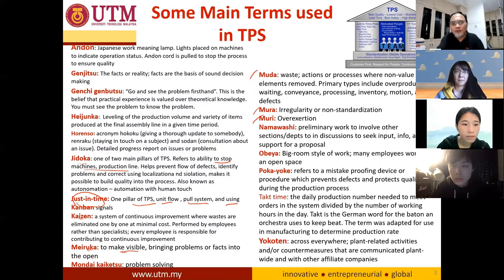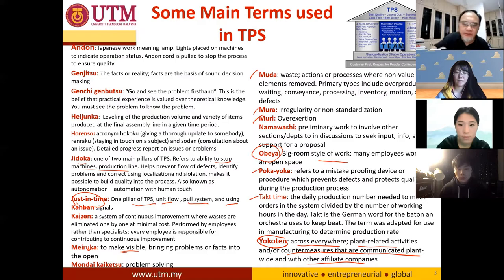Nemawashi, maybe it's the wrong spelling: preliminary discussion. There is obeya, a big room style of work where many people discuss in an open space. Fukayuke, take time. And most important is yokoten. Why? Because when we find a standard, it must be standardized throughout the factory and all other subsidiaries, across everywhere. Plant-related activity or countermeasures are communicated plant-wide and to other affiliate companies.